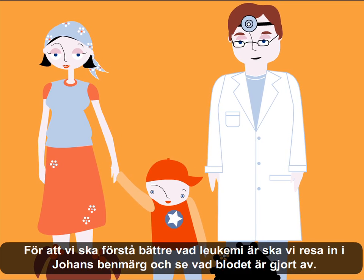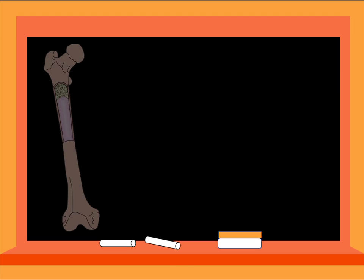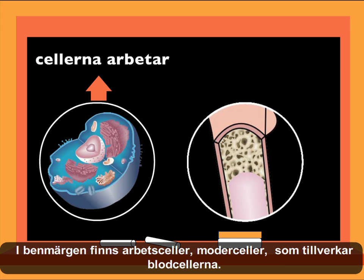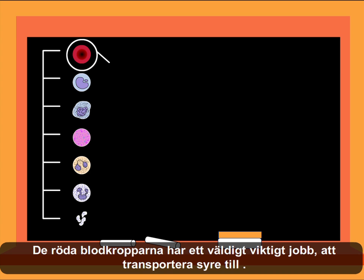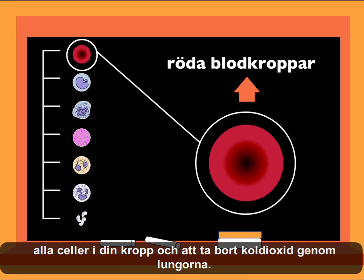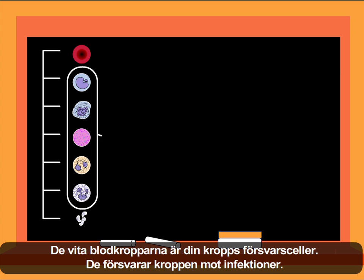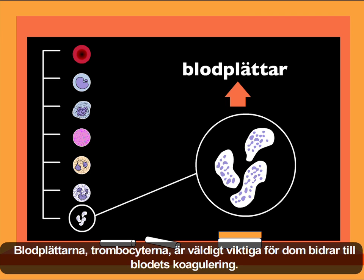To better understand what leukemia is, let's travel to John's bone marrow to know the blood components. The bone marrow is the spongy material found inside the bones. It's the interior of the bone. In the bone marrow, we find the worker cells that produce blood. The red blood cells have the very important function of transporting oxygen to every cell in your body, and they eliminate carbon dioxide through your lungs. The white blood cells are your defense cells. They fight and protect us from infection. The blood platelets have a very important role in clotting blood. They prevent blood loss when we hurt ourselves.